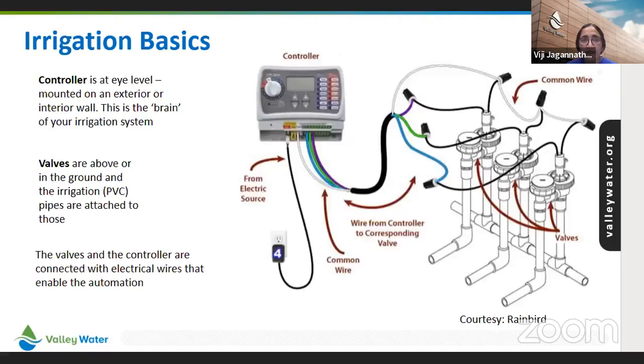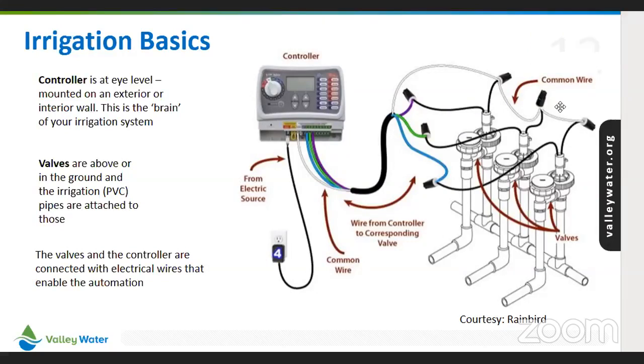Are you able to see the screen without this sidebar? Or are you all seeing the sidebar as well with the attendees' names? We're not seeing anything else other than the screen. Okay, great.